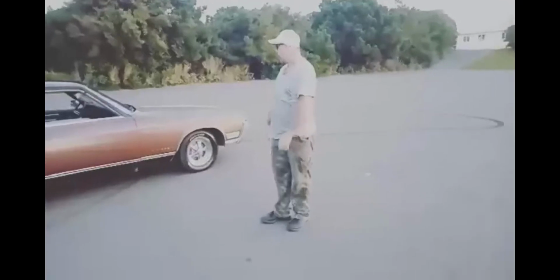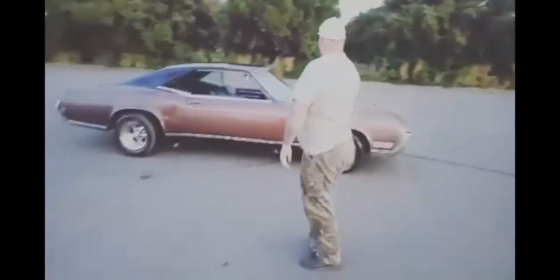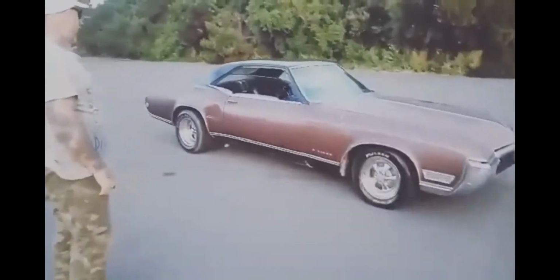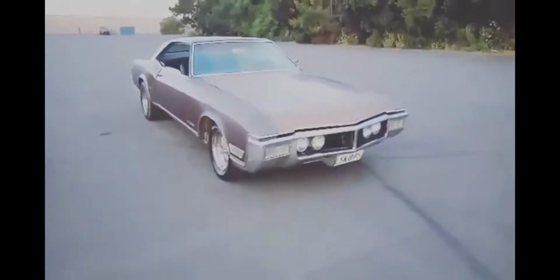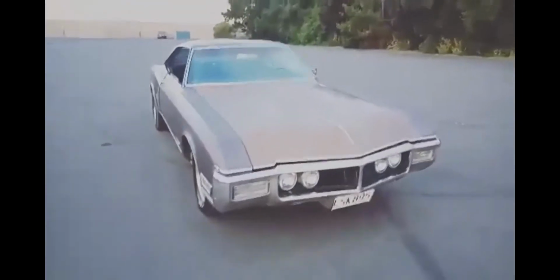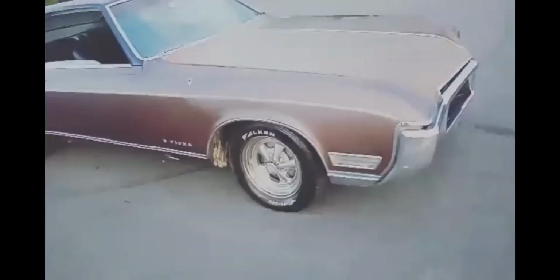Yeah, so I got the 68 Buick Riviera, 430 cubic inch big block. I bought it on Trade Me and drove it back from Auckland. Since then I've put Cragar SS wheels on it. It's got 15x10s on the back with 295 tyres, and 15x7s on the front with 325 tyres.